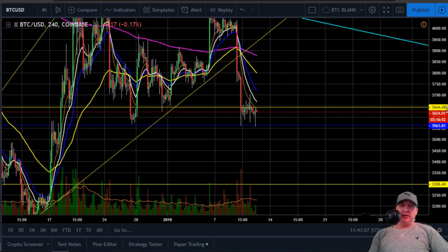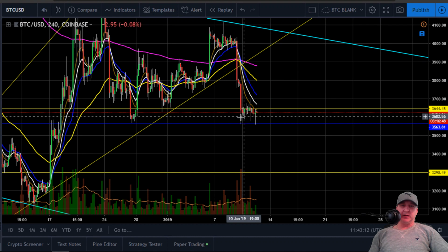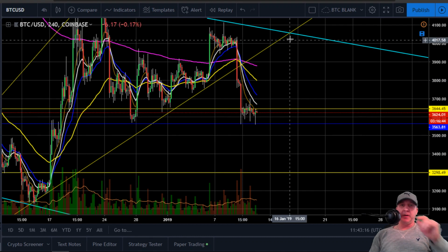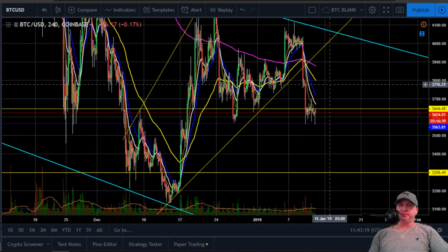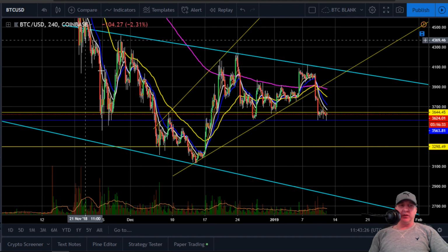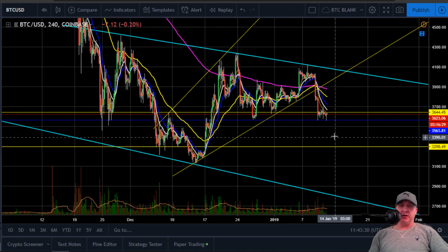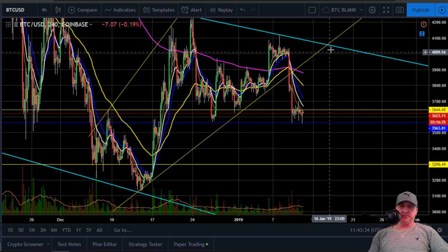Another possibility to be looking at, you can see this is a bump pattern here, and we came back down. We could be forming another bump pattern here and then back up. We could come up to test this top trend line, which is resistance, the resistance neckline that we were looking at in the inverse head and shoulders that looked like was forming, but it ended up failing. So we could go up and retest this.